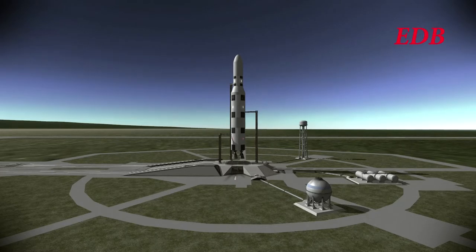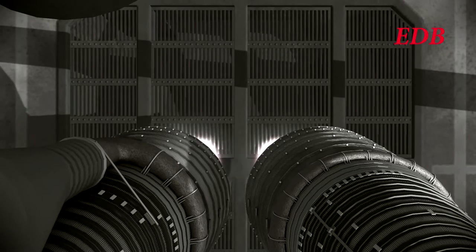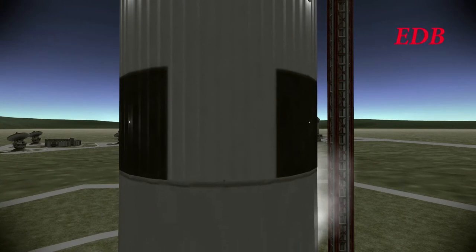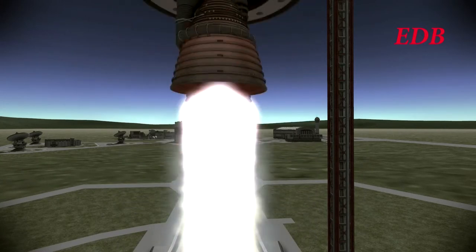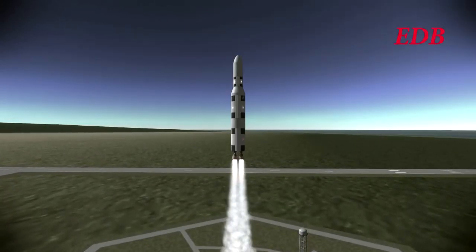T-minus 20, T-minus 15, 14, 13, 12, 11, 10, 9, 8, 7, 6, 5, 4, main engine ignition, and liftoff. We have liftoff of the Saturn C3X for Titan Station. The rocket has cleared the tower.